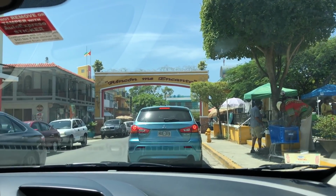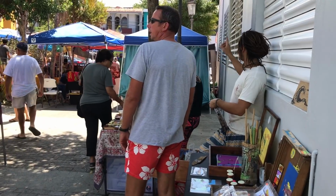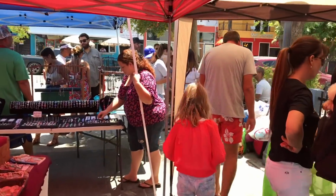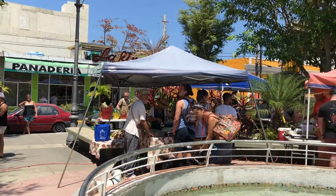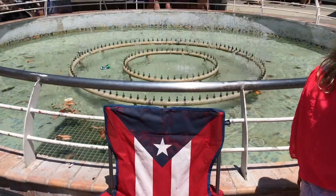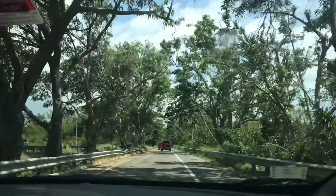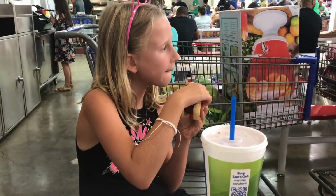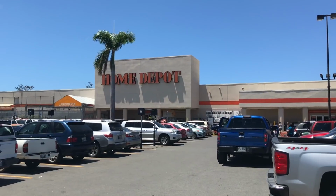No matter what our needs are, when we rent a car, it's necessary to get some sort of sightseeing in. A friend recommended Rincon as a nice stop between the airport and the marina. It's a place where there's loads of expats. It's similar to a California surfer town. Most of the people speak English, there's lots of tie-dye, and it's a relaxed area. We enjoyed a local market, saw some sights, had lunch, and then headed towards our provisioning stops, which were Sam's Club, Walmart, and Home Depot.